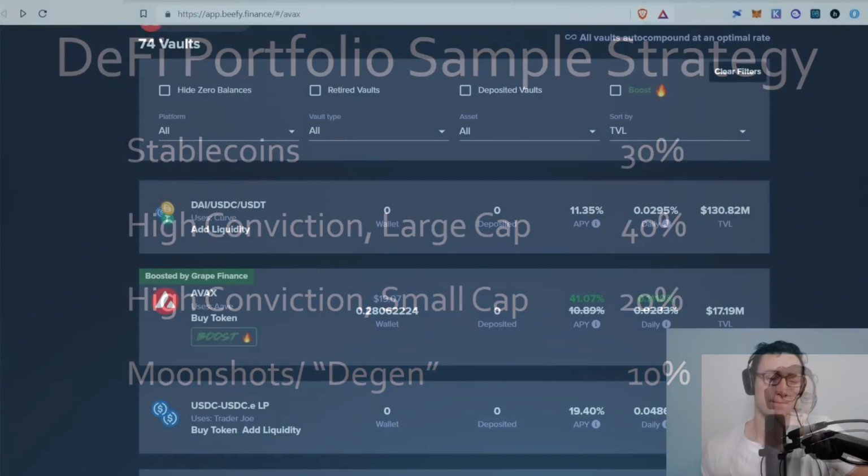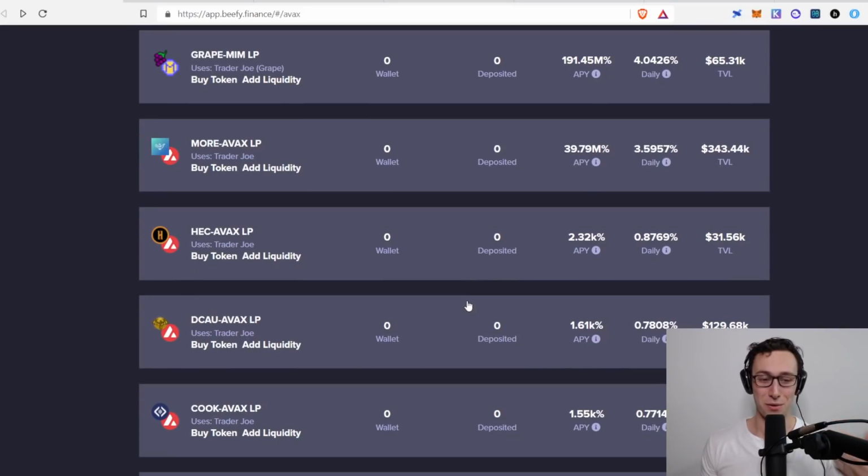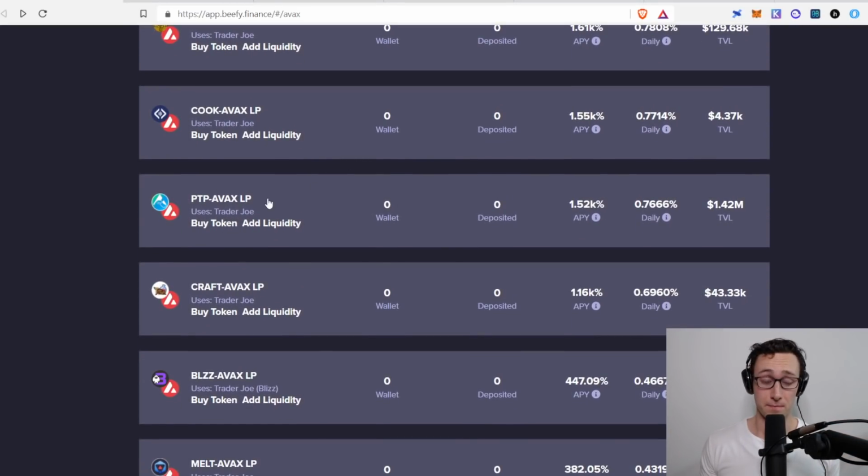Cool. Now this is going to come down to which small coins in the ecosystem you are bullish on. You could sort by TVL, or you could go up here and sort by APY and start looking for things that are not totally degen, but that you still like. Perhaps you like Platypus. That is a fast-growing stable swap on AVAX, and you could earn almost 1% daily on it.